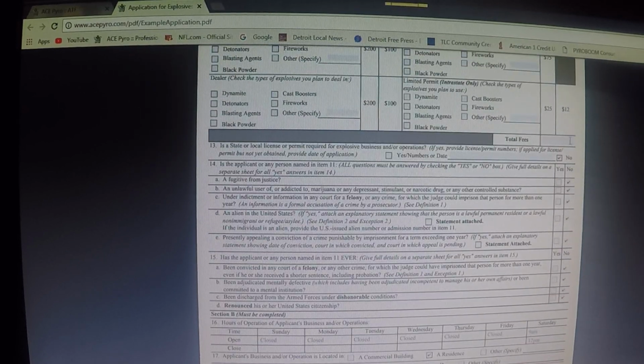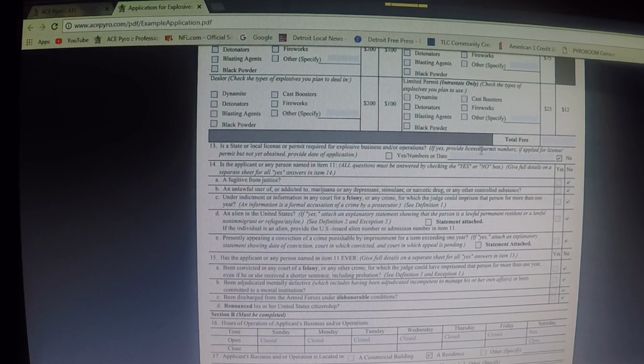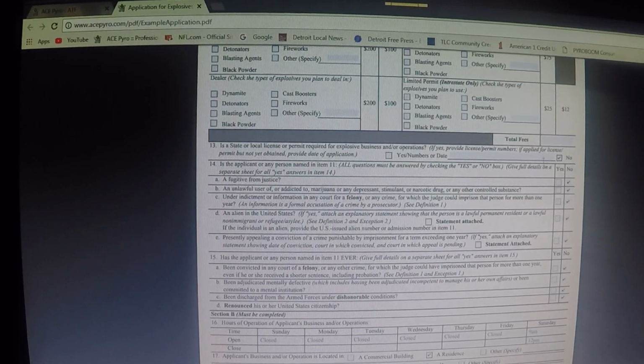And then you would list your total fees here. Is a state or a local license or permit required for explosive business and or operations? For me, I live in Michigan. No, we don't have any of that. However, Michigan is one of the very few states that does not require other permits or other licenses. Most of the states do. So you're going to have to check with your state, and you're going to have to check with your local municipalities if they require you to have a special license.